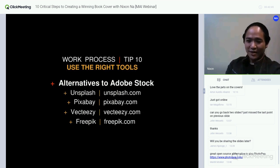And then of course, whenever we do covers, we will need images. So instead of going to iStock Photos and these sites, where you need to pay quite an amount to use their images, these are also free. These sites offer free images that we can use. There's Unsplash, Pixabay, VectEasy, and FreePik. These two sites offer free vector-based images. The only downside with using free images is that chances are other people would use the same image you'll be using. But on the plus side, it's free, and all you really need to do is credit the photographers. So again, feel free to take a screen cap.